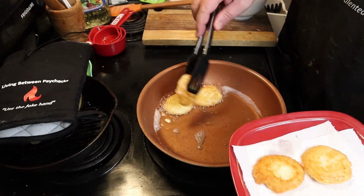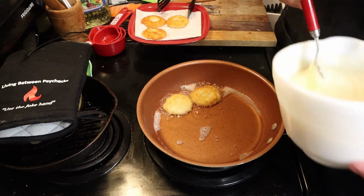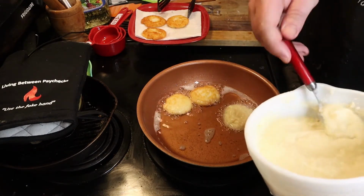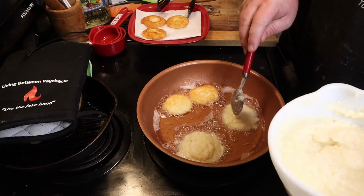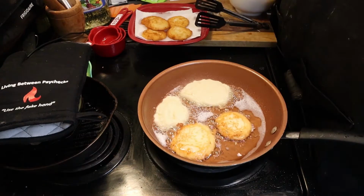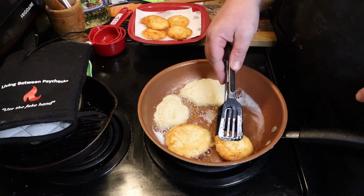Now that one regular spoon from the table made those smaller ones, right? So I was interested in seeing if I could make some bigger ones. Not only because I'm a big fat guy, but also because it saves time, because I'm not having to do a whole bunch of little ones. I can do it with big ones, right? Or, I mean, it's taking up the same pan space, so I don't know if I'm really doing whatever. But I did some bigger ones just to see if I could.